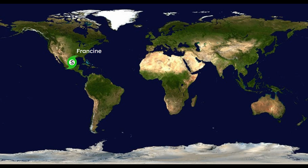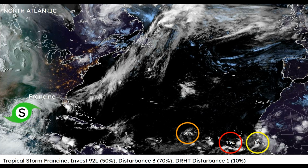as a Category 2. There is 92L there. It is now the westernmost of the areas of interest. We've downgraded it to 50%. The middle one now, Disturbance 3, we've upgraded to 70%, and we have a new area of interest marked off the coast of Africa, 10% chance of formation from that.